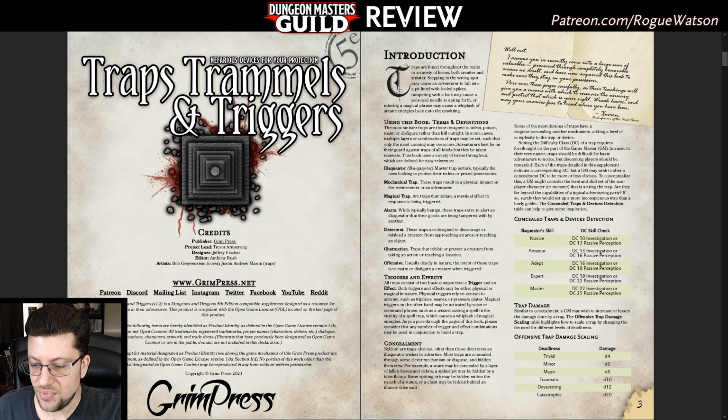These are not big, complex, multi-step traps, but it does cover pretty much every kind of trap you would see in D&D that was a fairly simplistic trap. They're divided between mechanical and magical, although mechanical is kind of a misnomer. Basically, it just means anything that's not magical, because it could be a biological trap, for example.